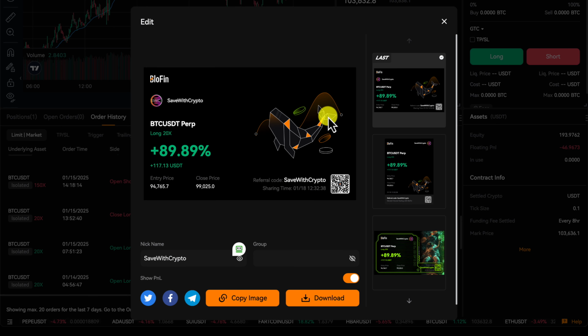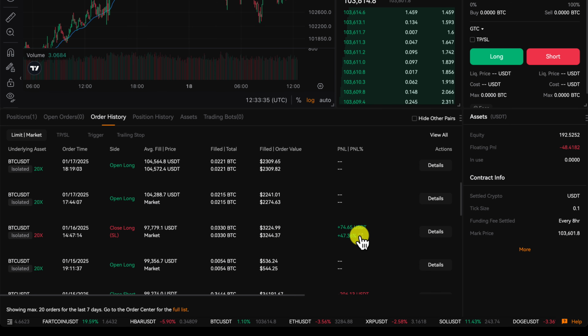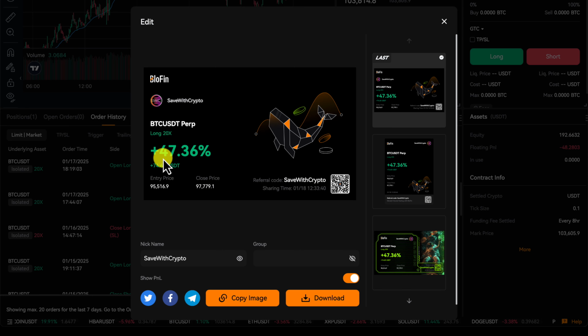Now, the BLOFIN trade was only trading with a few $100s, and so the numbers aren't enormous here, but you can see this one I took during the stream just after the CPI pump. So I took 89%. I made $117 there. That was great. And then I closed that one down completely on the 16th of January, which was the following day, the Thursday, with 47% profit there, making $74. So overall, up very nicely overall.